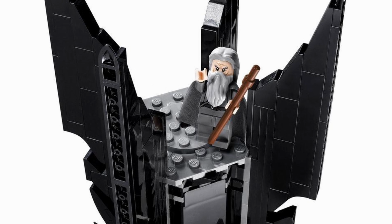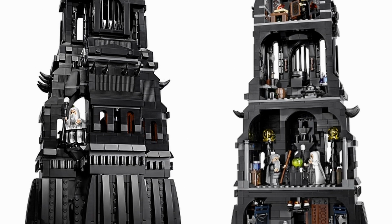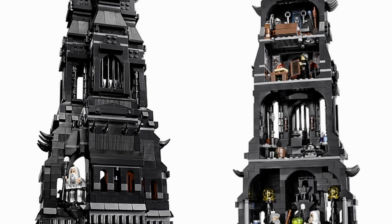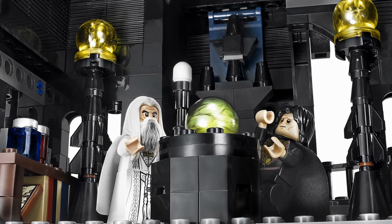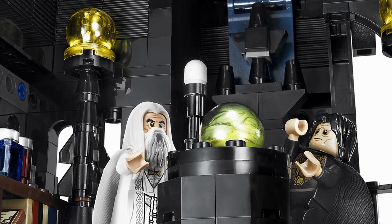The tower has 6 floors, all of which are fully realized, including a dungeon, Saruman's throne, a laboratory, and a relic room. In front of Saruman's throne, you'll find his Palantir, which he uses to communicate with Sauron, and to each side are these orb lights.